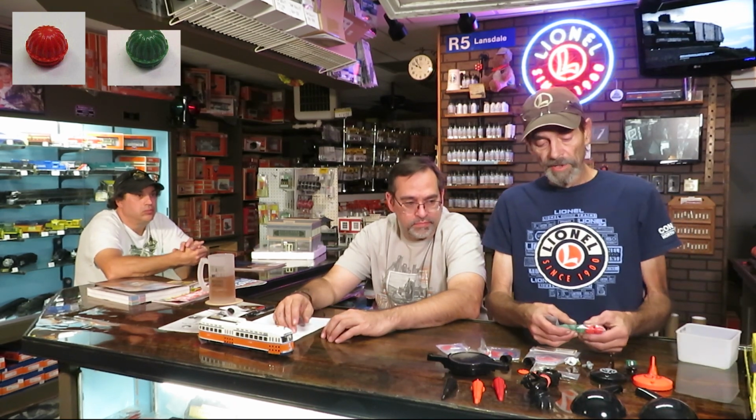So we have those, we stock those as well. Then for the ZW and some of the accessories like the log loader, we have the caps that go on the top of the light bulbs as well.